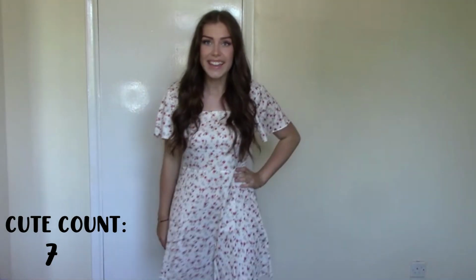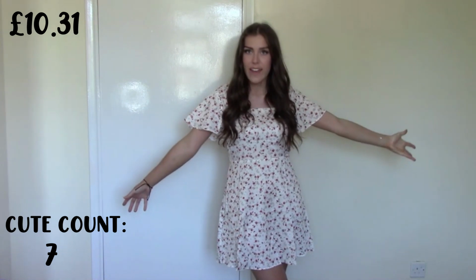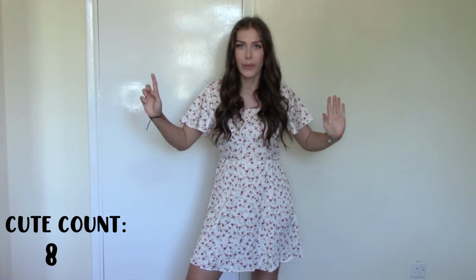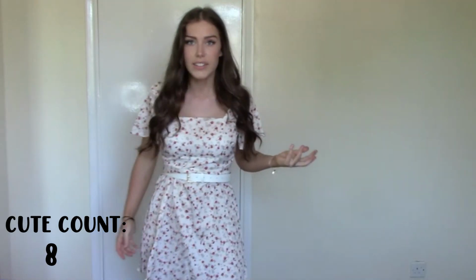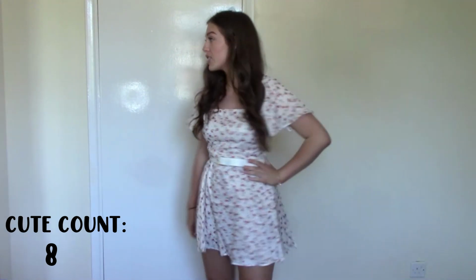Wow. Okay, so this is the next thing, and this is a bit different to my usual fashion. I don't usually go for anything like this, but I actually think this is quite cute. Let me just put a belt on with it quickly. I think it'll look even better. Okay, so this is the belt that I also got from Shein. It's just a white belt. I couldn't be bothered to find the others at the moment. I think it's actually so cute.